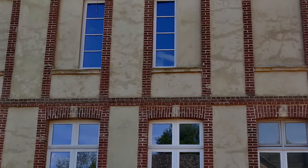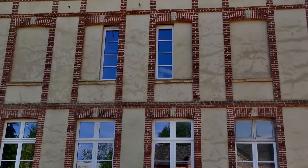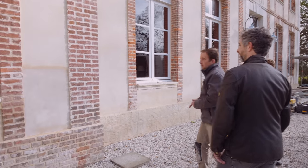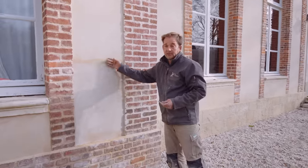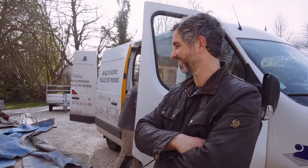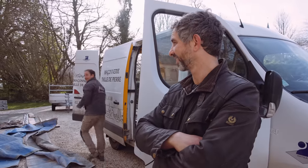It took us 2 years of negotiating, but finally the company who did the renovation agreed to pay for the repairs, and we were able to hire Jean-Paul, a real master mason, who built our entrance gates to get this job done.